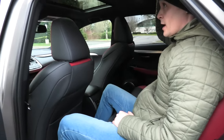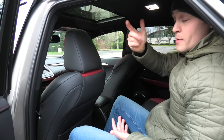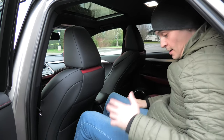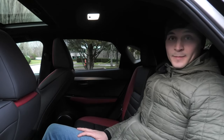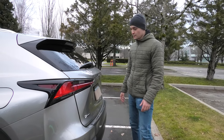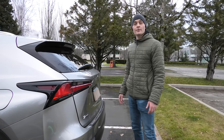For a 6 foot guy there is decent headroom. I'll probably have again about an inch left. Plenty of room for my knees. And what's cool about these seats is they actually recline, very comfortable. The rear door is powered, but there is no kick sensor. Kick sensor can be added as a separate option.